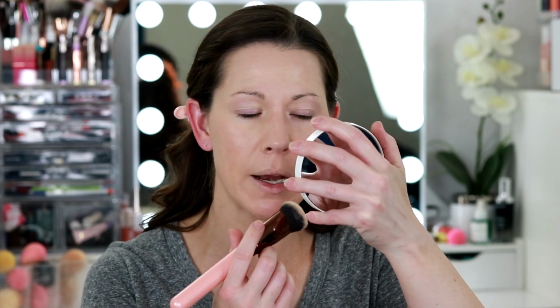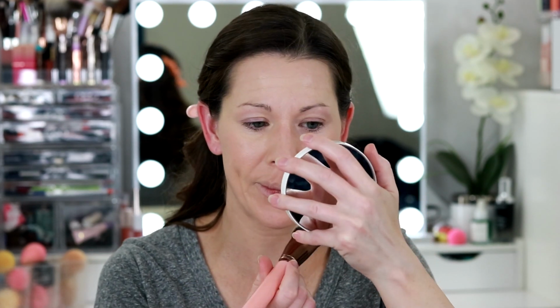Yeah, that's about all the coverage I'm going to get from this. And you can definitely see a bunch of discoloration still. It's not my favorite. I would agree. It's a medium coverage. I just prefer full since I've got a lot going on. And I don't think the shade match is that bad for me.